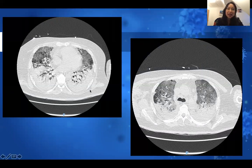We can see the bilateral consolidation, quite severe, ground glass appearance. The minimal areas that he had aerated were in a very bad quality, and you can see the bronchogram in these parts, very, very fibrotic and consolidated, almost an irreversible lung damage at the moment.